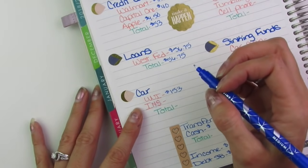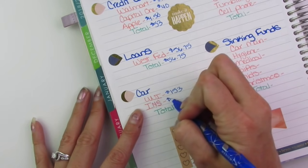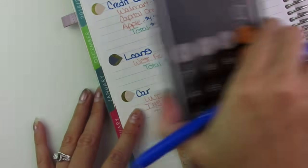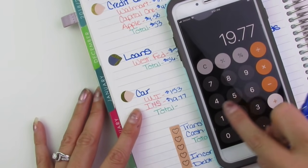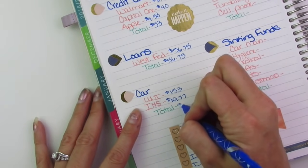My insurance is $19.77. So we'll just add these totals up here. Is $172.77.